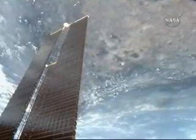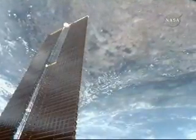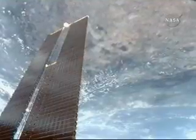You're looking at a view from the International Space Station of Earth below as the space station is about to cross over Mexico at this time.